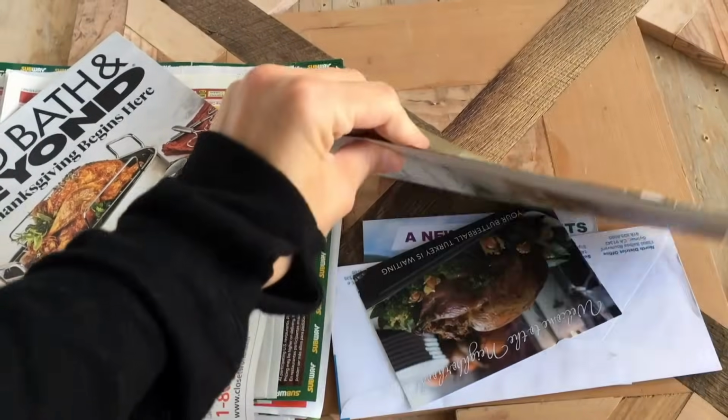Any coupons, flyers, ads, those all go straight into the recycling bin for me, because I find coupons are just another way to convince you to think you need something to buy when you don't really need it. So all of that for me goes straight into the recycling bin right away. I don't even set it down. It's just a determination that I make immediately and straight recycled.